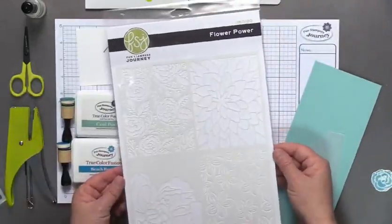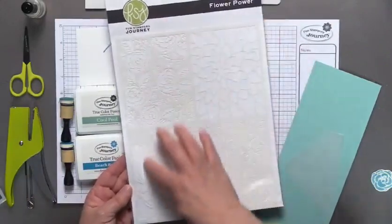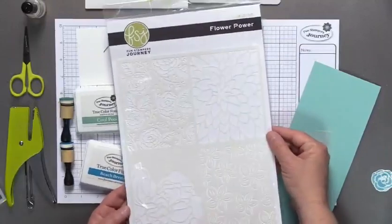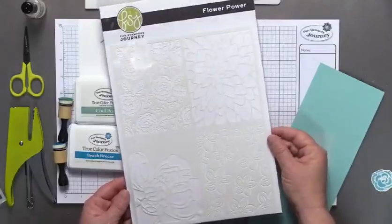Oh my gosh, this is so much fun. Look at the size of it too, you guys. This is an 8.5 by 11 stencil that is gridded out in 4 different patterns. And don't you love the name? Flower Power. Love it.